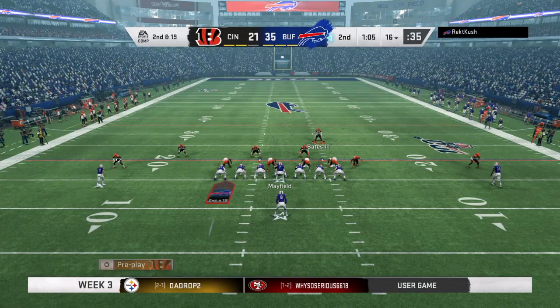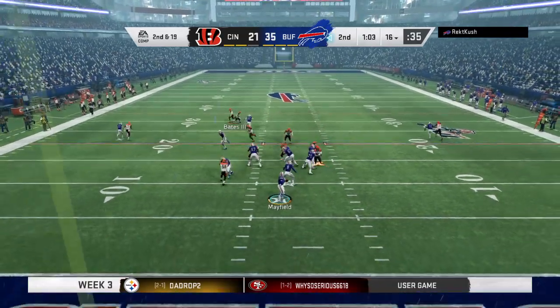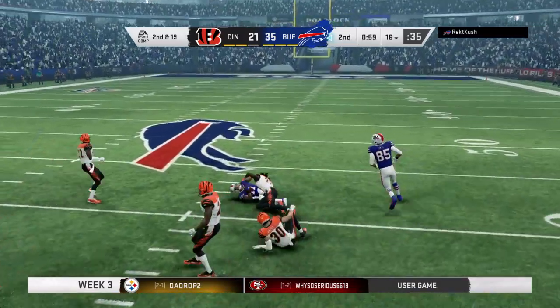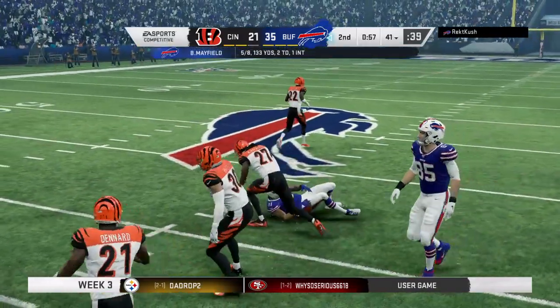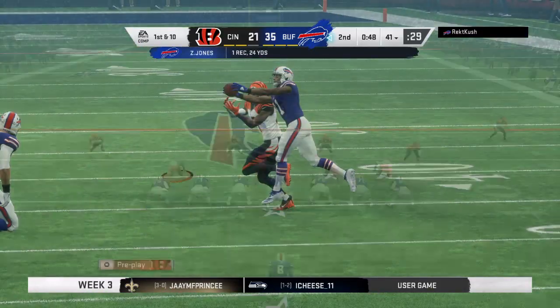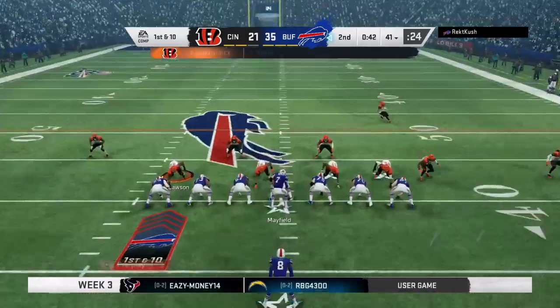2nd and 19. Here's Mayfield. They'll get this one complete to Zay Jones. And they're going to get this beyond the 40 before he's taken down. That one covers 24 yards. It's a first down.